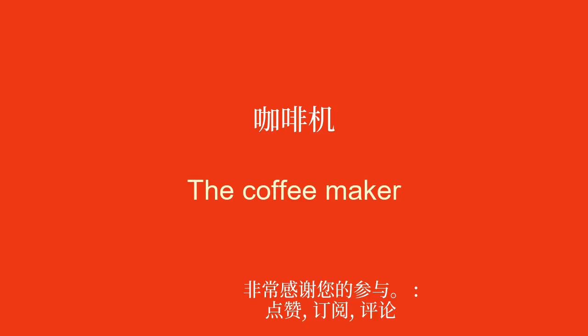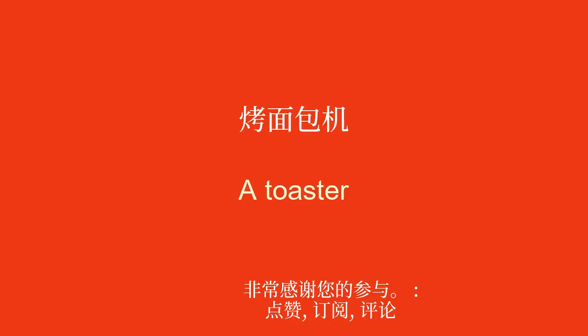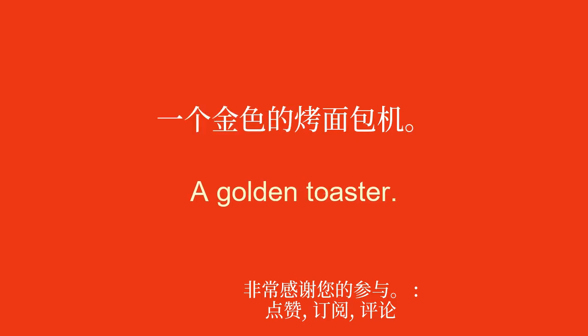The coffee maker. The coffee maker is brewing. A toaster. A golden toaster.